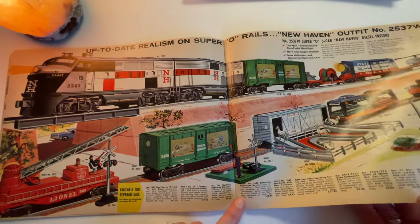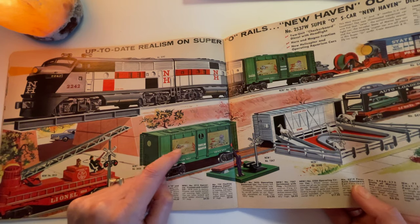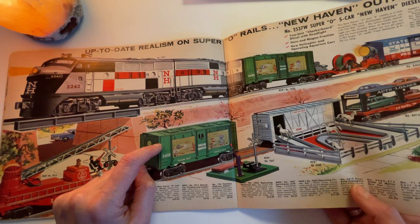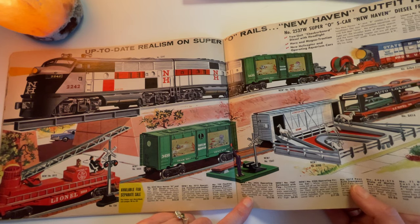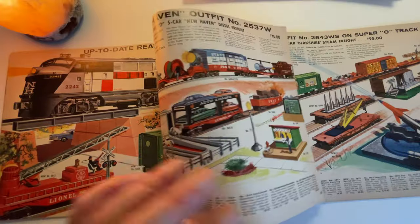Does the aquarium car do anything? See exotic fish swimming, illuminated interior portholes on either end, swimming action controlled by an on and off switch. Okay, that is pretty cool. So they actually swim around.